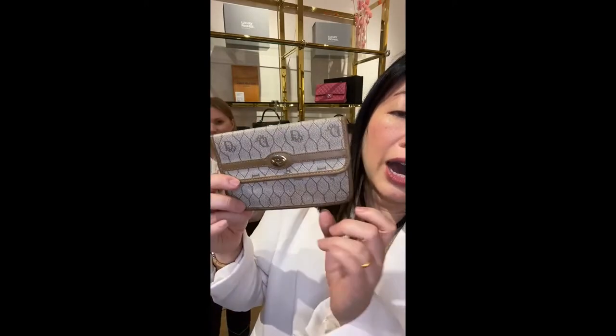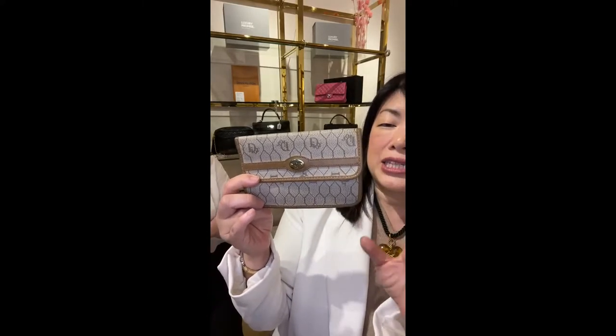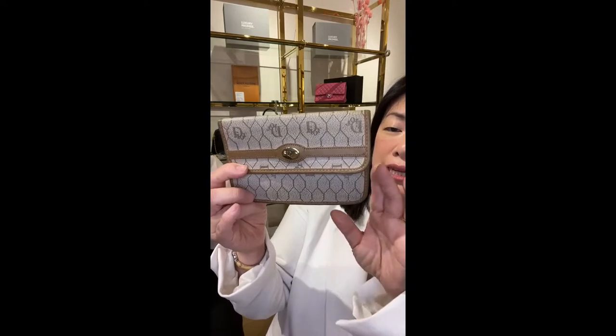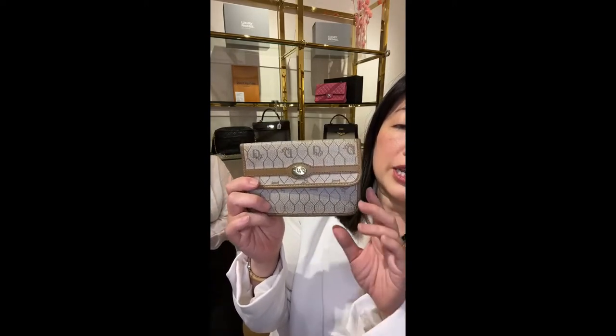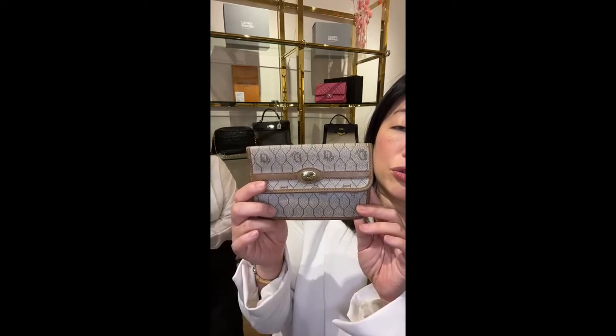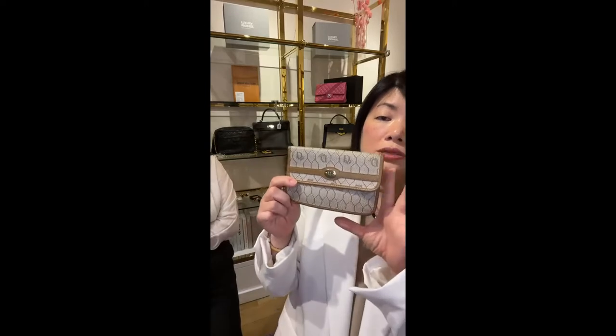What year is this? I think this is 80s, circa 80s, maybe early 90s as well. So this little Dior vintage pouch pochette is £113, which is $139, and it's available to purchase. It includes all your customs and duties.